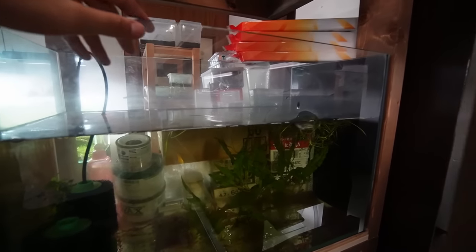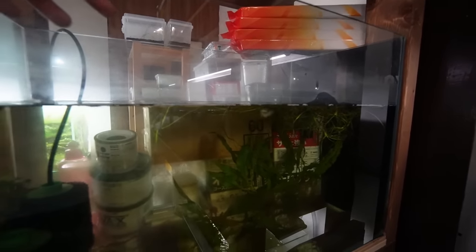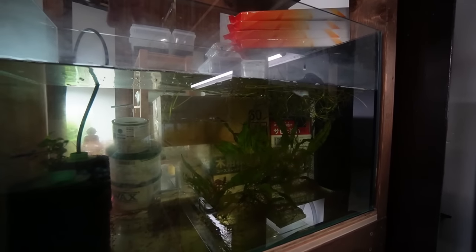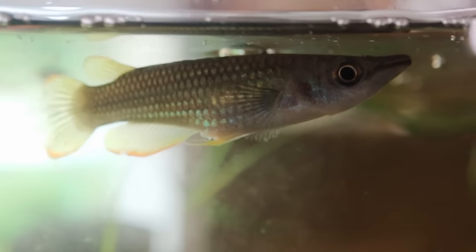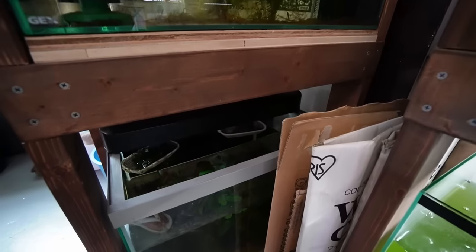So this tank just houses two of my golden wonder killies, and I've got two females. I used to have a trio. I had one male in here, but that male, I don't know what happened. He just started to have a bent back. I don't know if it's old age or if he got injured or something, but that one male passed away. So I've been thinking of moving these guys into my 4 foot community rainbow fish tank that's not in this room, to give them a good retirement.